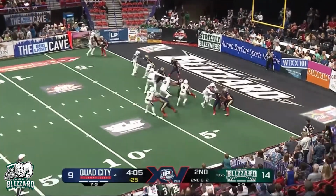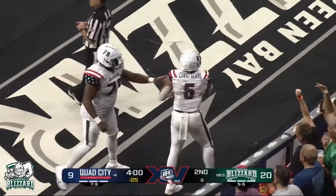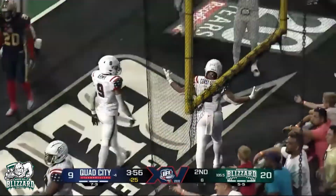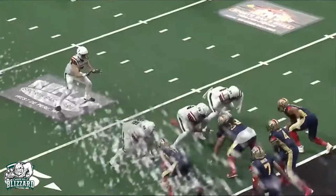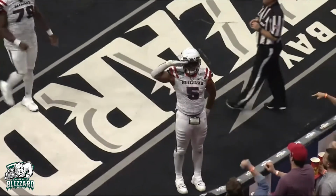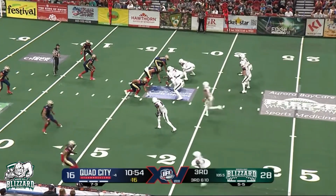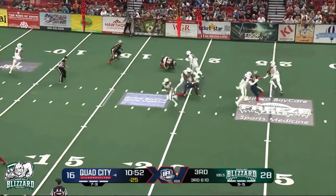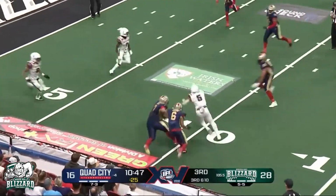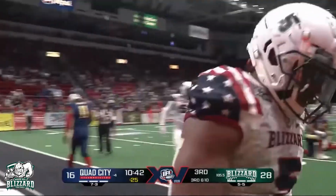Forward motion, handoff to Terrence Smith. He'll walk in. Touchdown, Green Bay Blizzard. A salute from Terrence Smith. And the Blizzard are on the board once again. Ran through the arm tackle of Tavita Moanga. Myler takes the snap, drops back, rolls out, swings to Terrence Smith. Smith trying to find the first down, breaks the tackle inside the 5. Terrence Smith means business.